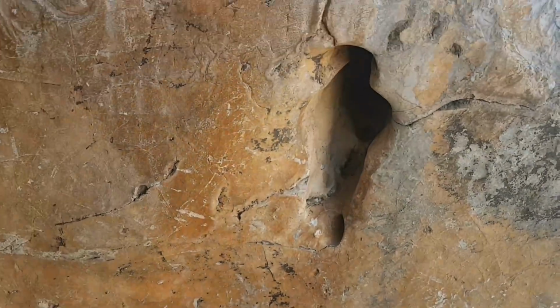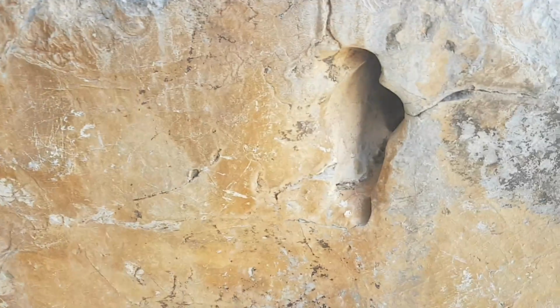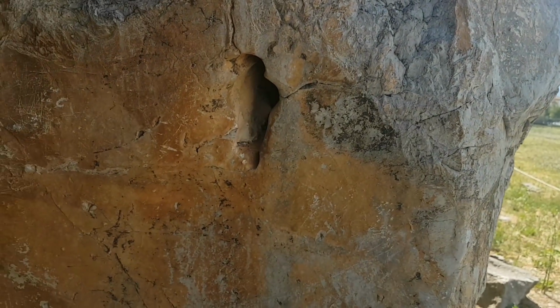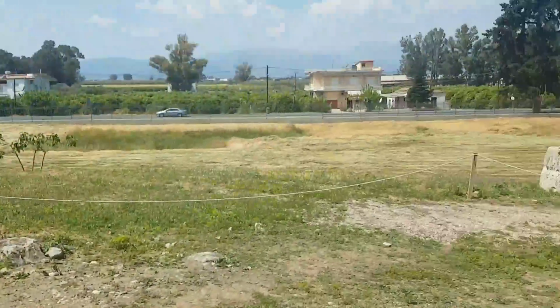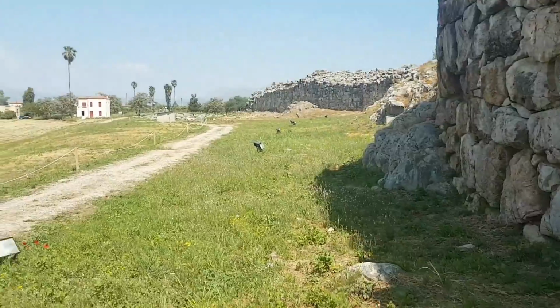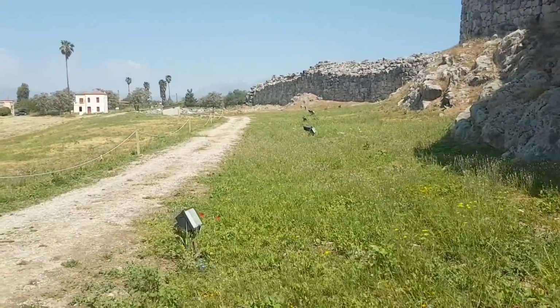I would say, see that little thing there? I would say that, and one is missing on this side, but I would say that was either some sort of hinge or some sort of place where a door would have gone. Don't know, that's where I would have put a door. As this little walkway takes you around the front of it.